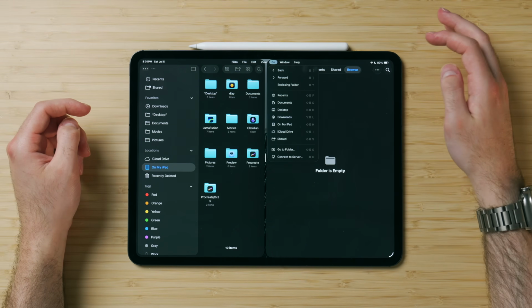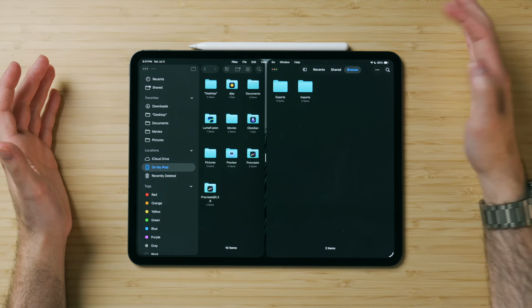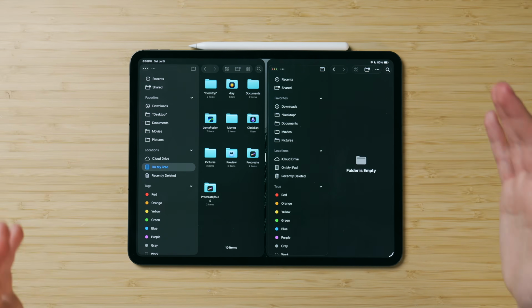But for the time being, I can bring the menu down, go to Go, and then click back, and then I'm back. And I can also go forward. So that's function or control that you otherwise didn't have before. You were sort of beholden to the iPad UI, which is great for touch and all that.